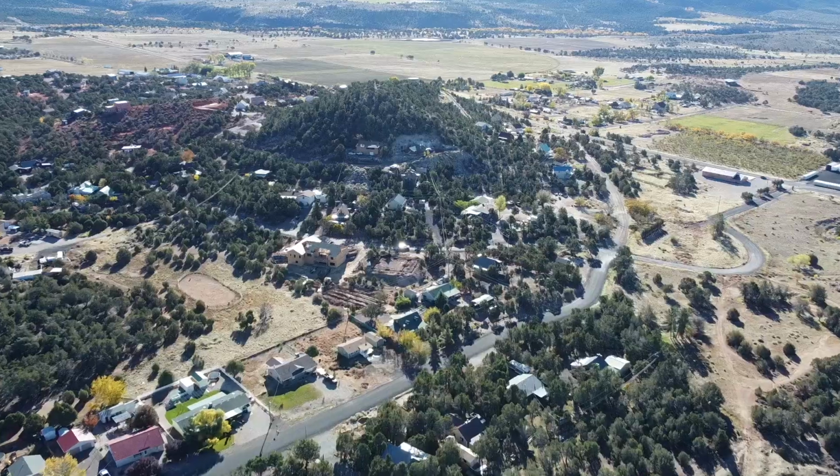What's going on, guys? It is Peyton Fisher, and we are going to be walking through this awesome A-frame cabin today and showing you the entire property. It is going to be on the market here very shortly.